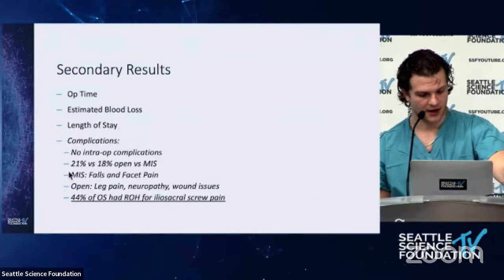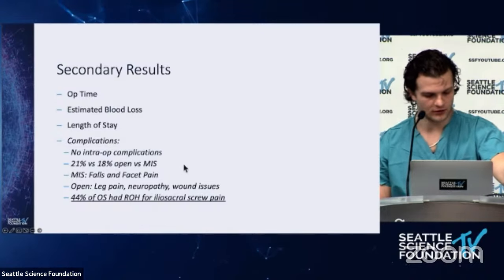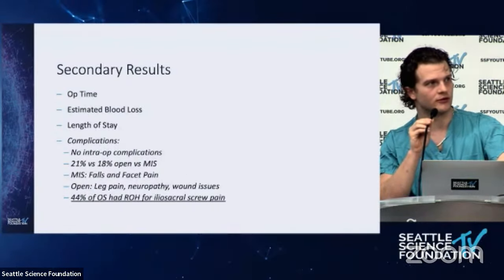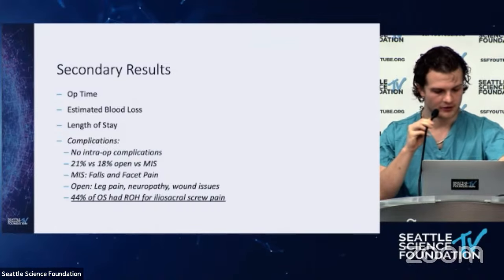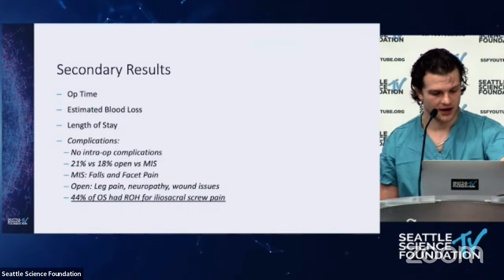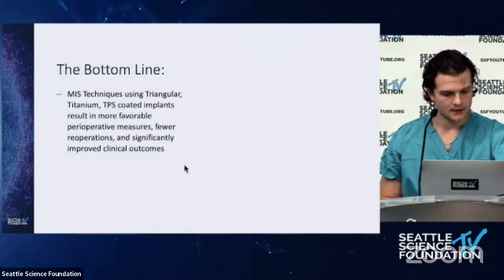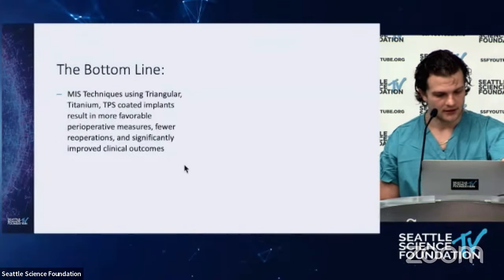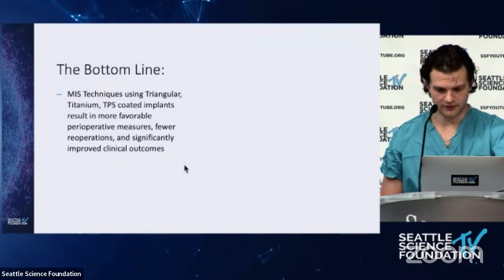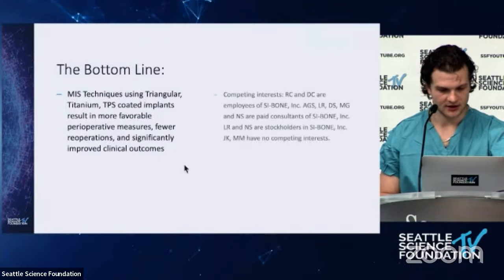Similarly, they commented on complications. The net number of complications was not significant at 21 and 18. However, the MIS complications mostly were due to falls and facet pain, whereas the open group had a lot of leg pain, neuropathy, and wound issues. And then 44% of the open group had removal of hardware for iliosacral screw pain. The bottom line, the MIS techniques using the TPS coated implants resulted in more favorable measures, fewer reoperations, and significantly improved clinical outcomes based on this study.